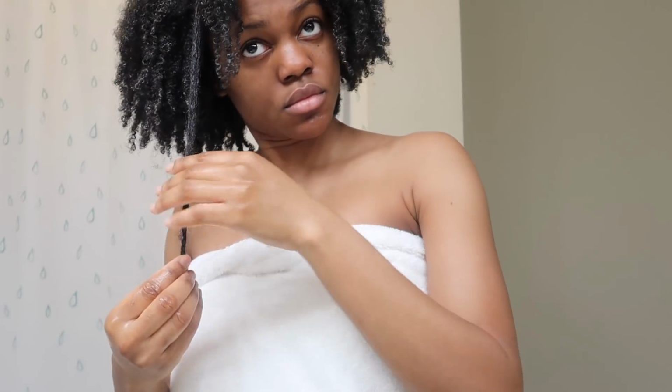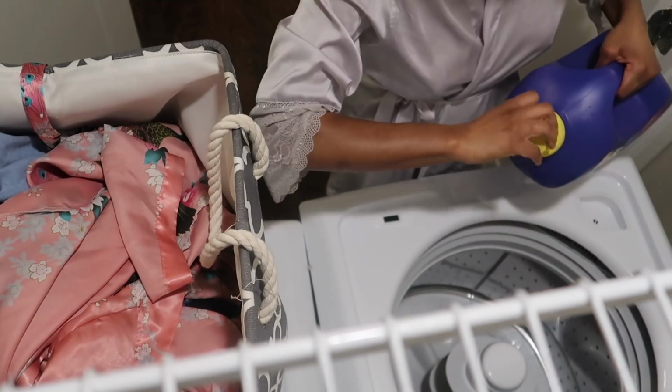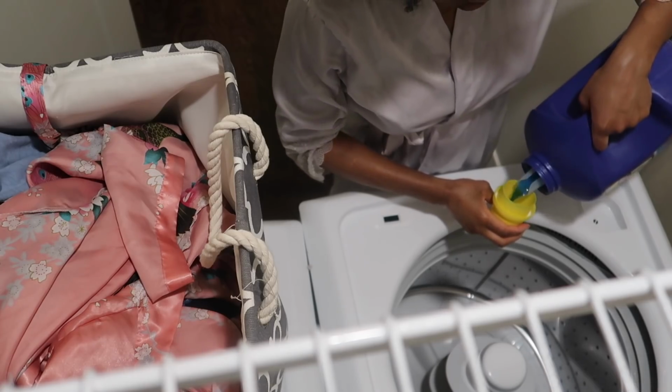This morning was actually a wash day for me, so I went ahead and I washed my natural hair. I deep conditioned my hair overnight. Go ahead and shower, moisturize, and get ready for the day. I decided to go ahead and do my laundry.